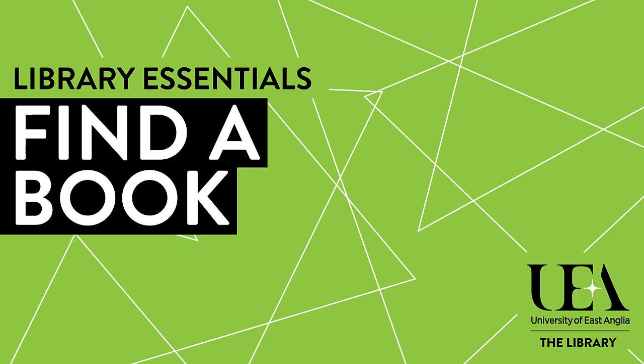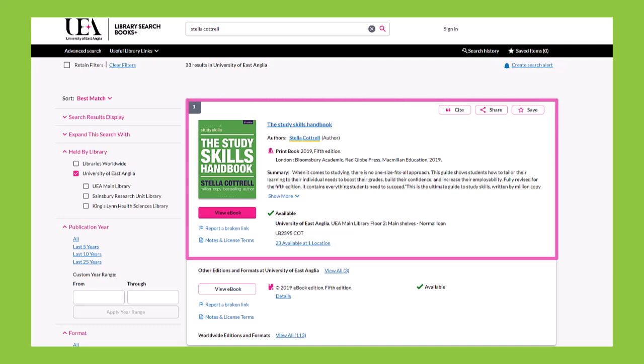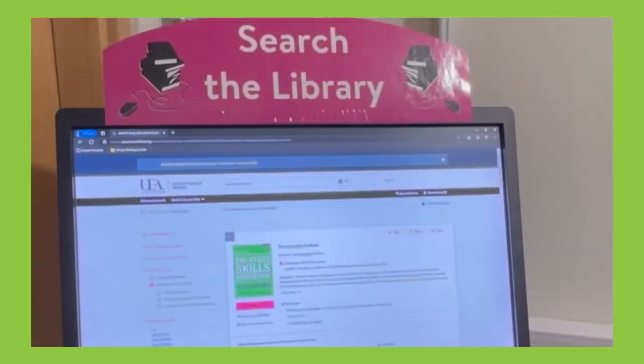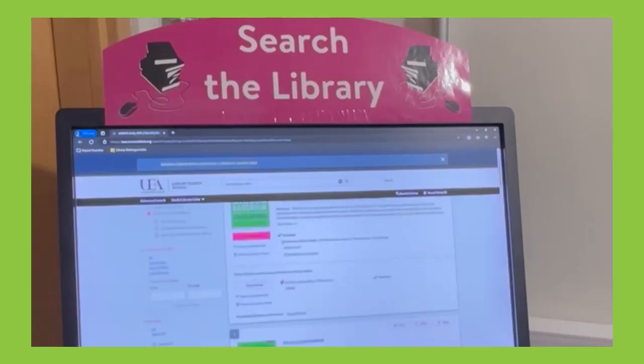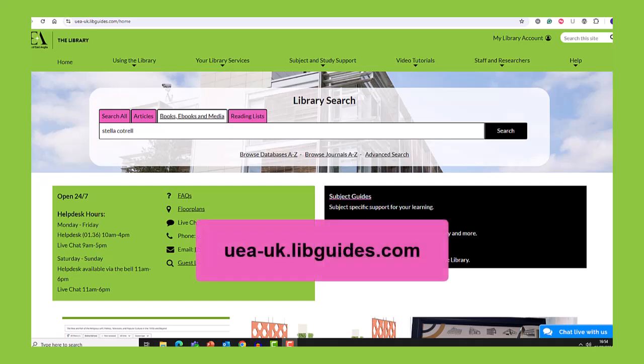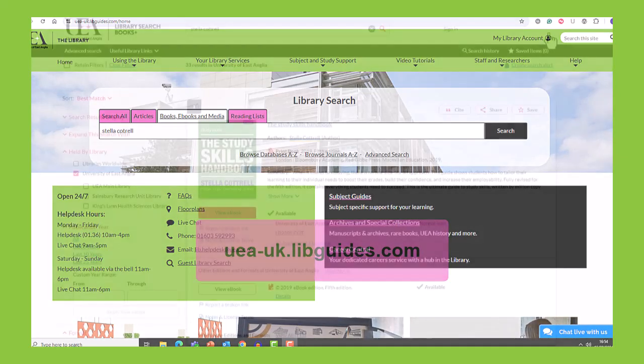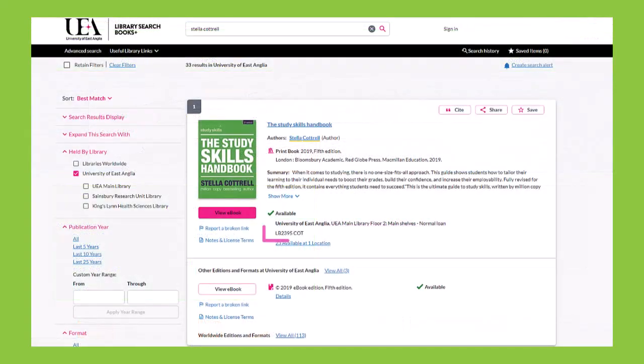Let's find a book on the library shelves. First, find your book in the library catalogue using our library search tool. You can use the catalogue search PCs in the building to do this, or you can use library search online, which you'll find at uea-uk.libguides.com. Look up the book you need and then look for its call number.